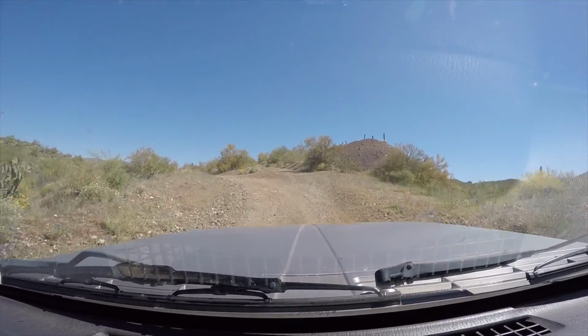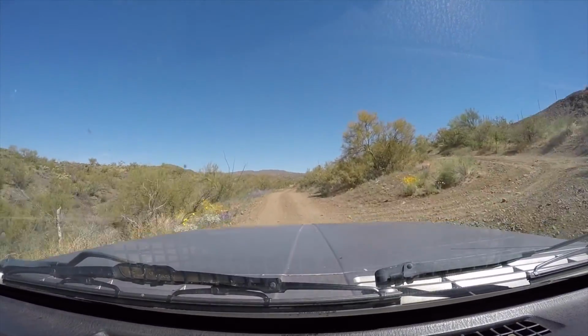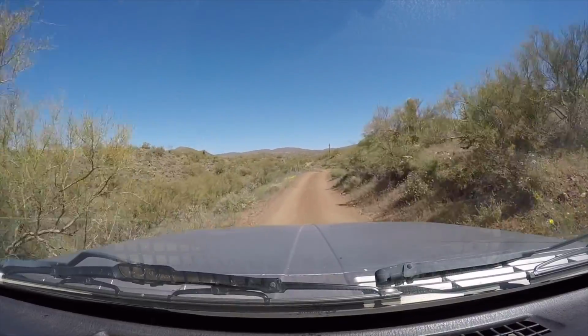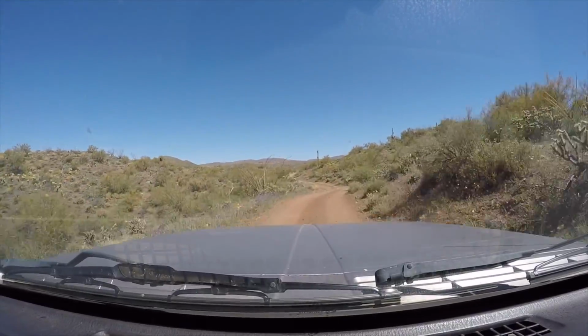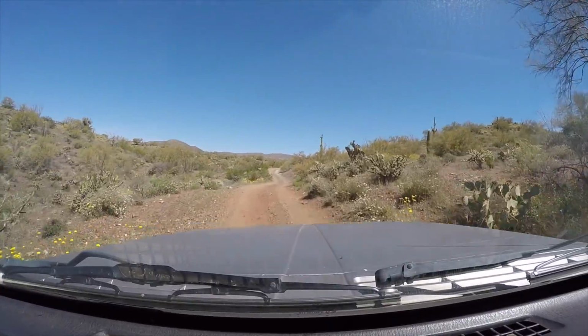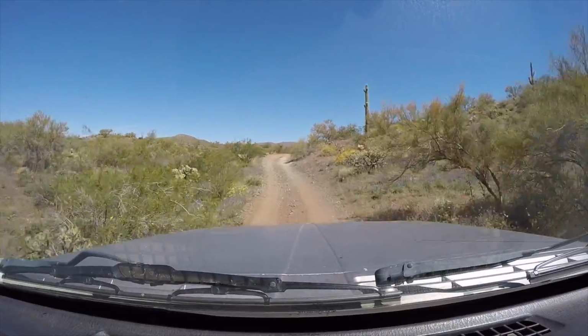As we climb up the hill here, off to the right, you'll see the remnants of one of the old mines. Really pretty neat place to explore if you've got the time, but the trail up there leads to a pretty tight turnaround area, and we just don't have the room to fit all 14 of us up there and get everybody turned around, so we're going to have to save that for another day.